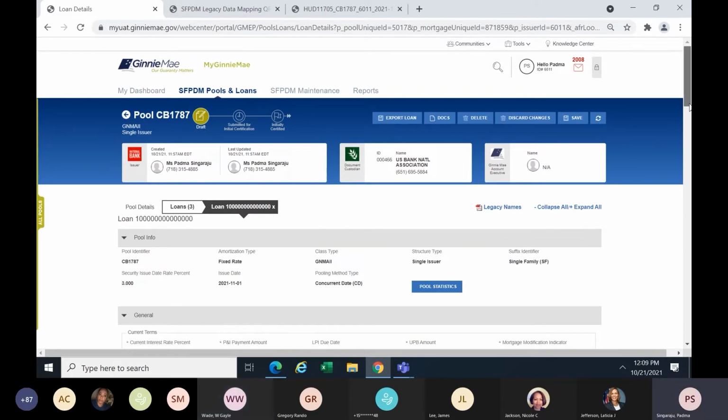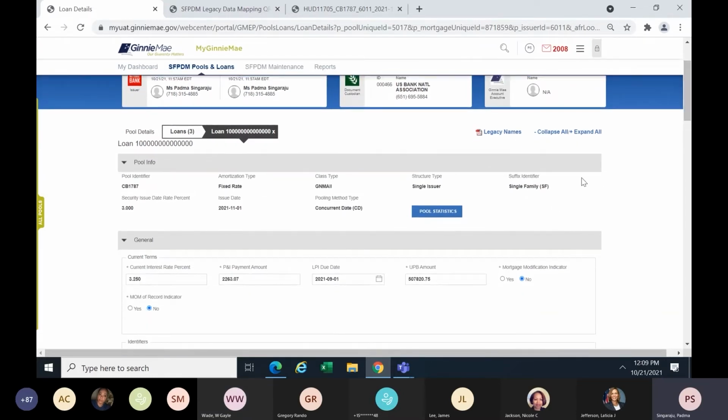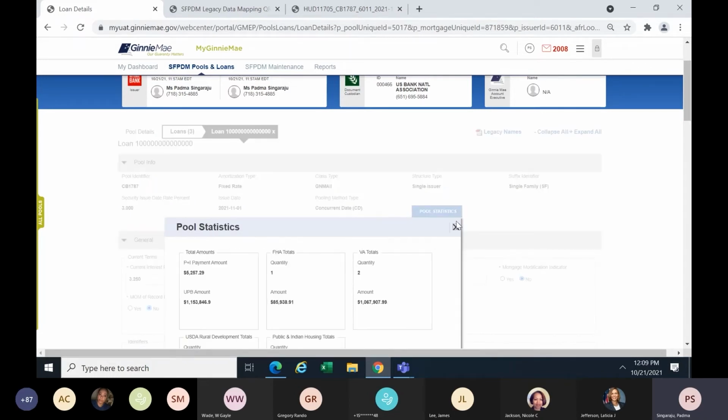So the loan detail screen follows a similar structure to the pool detail screen and comprises several sections for capturing information, such as the pool header. The pool header information is carried throughout. This ribbon you see is available throughout. The pool statistics are conveniently located here. From the loan, you're able to view the statistics of the pool that the loan belongs to.